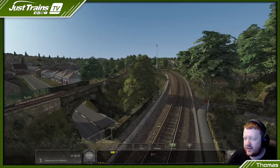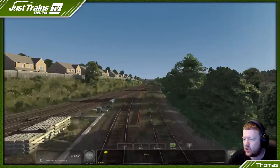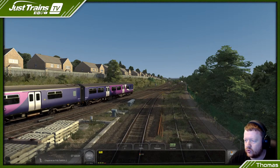So we're going to be utilising these lines later on, the freight lines, so we'll focus on them later on. Buxton box here and the URS sidings on the right hand side. This is where the freight comes in, runs around and goes back the other way.